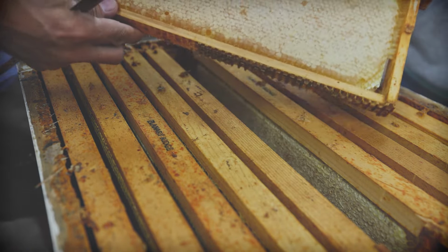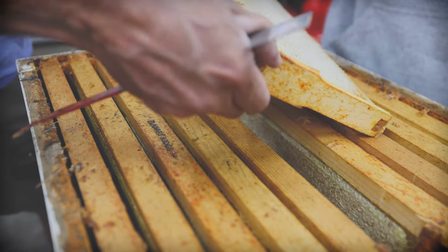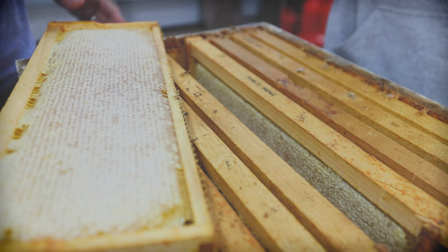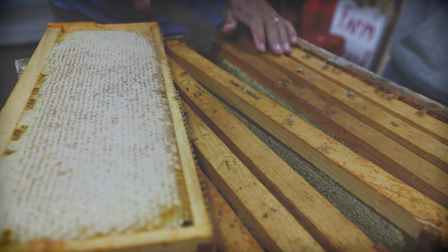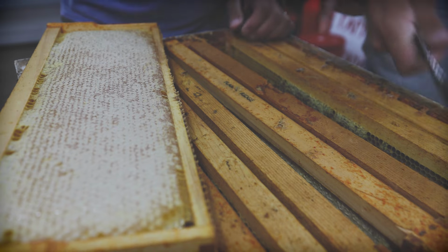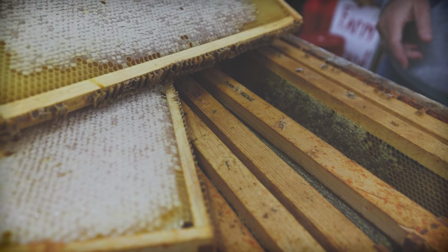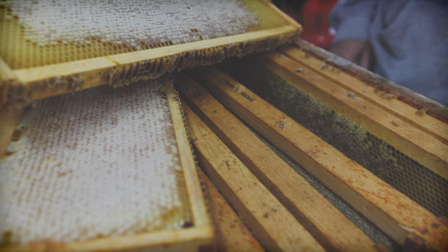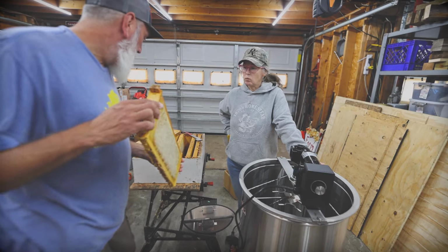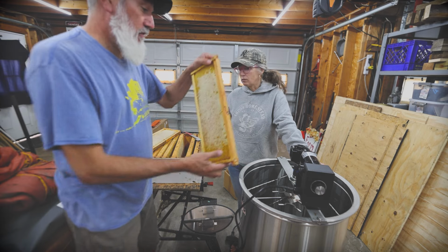Yeah, I guess it's pretty good. I mean, that's a good frame, but I'm seeing some frames that don't have as much honey in them. That one's good. That one's hardly built out all the way. Yeah, there's really not a lot of honey in here. There's probably 8 frames out of the 10 that actually are worth it.